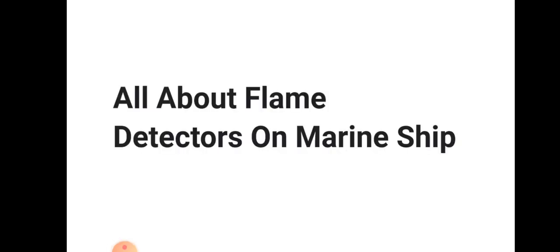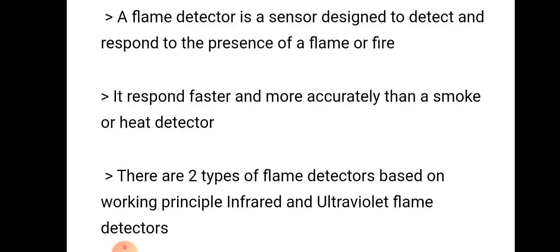Okay, then types of flame detector. Let's discuss flame detectors used on marine ships. A flame detector is a sensor designed to detect and respond to the presence of flame or fire. It responds faster and more accurately than smoke or heat detectors.